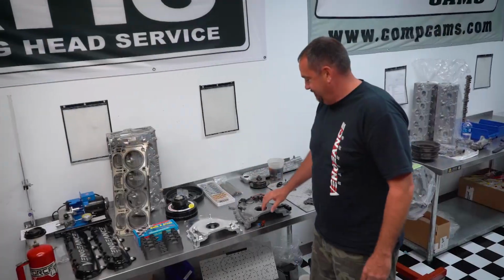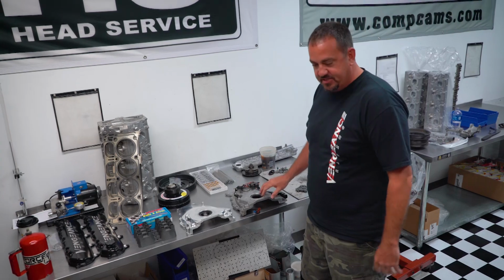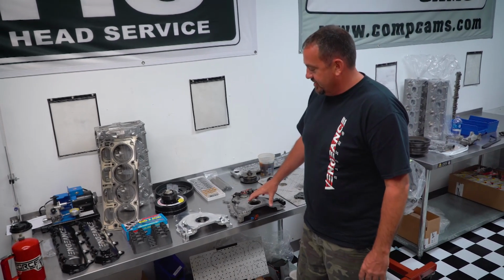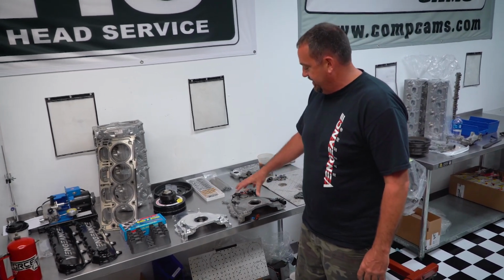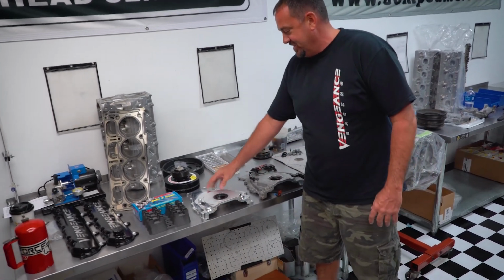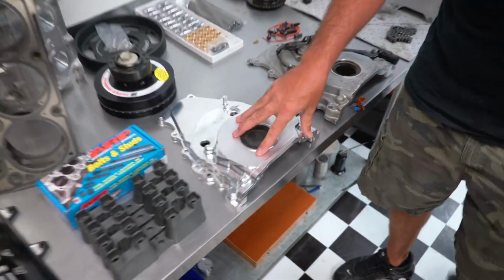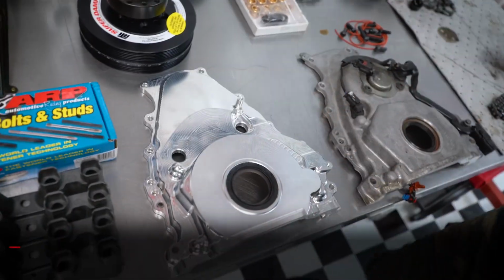As Sean moves forward with buttoning up the front and bottom of the engine before we roll up top to the cylinder heads and valve train, I just wanted to show you the basic differences here between the OEM LT4 front cover and LME's gorgeous billet CNC front cover. We have to utilize this because we got rid of the variable valve timing.